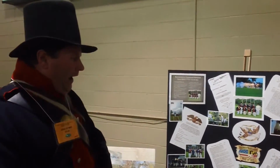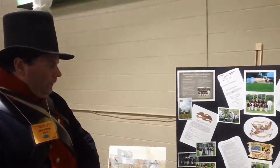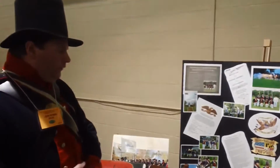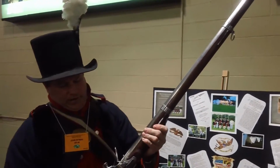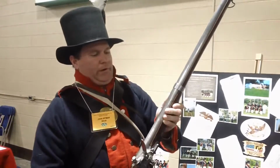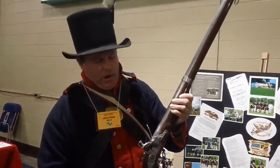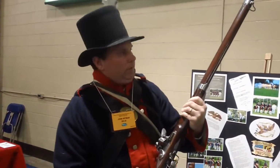As part of our display, we have a reproduction of a 1795 Springfield musket. This would have been a typical firearm of the War of 1812. Can you pick it up for us so we can see it? Sure. As you can see, the 1795 Springfield is a smoothbore flintlock musket. This would be what we would call a contract musket, so you don't see a whole lot of markings on it. Again, this is a reproduction. It's not an original.